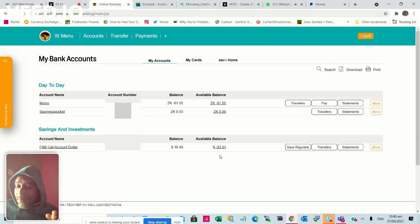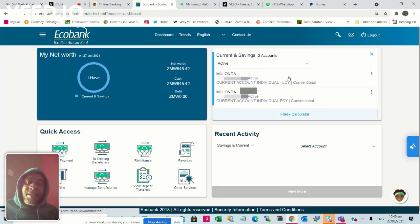In this video, I am going to show you how to load funds from your Kwacha account into your dollar account with FNB. And in this video, I'm going to show you how I'm able to load funds from my dollar account into my Kwacha account with Ecobank, as well as use Ecobank to load an offshore account or other Visa cards here and there.